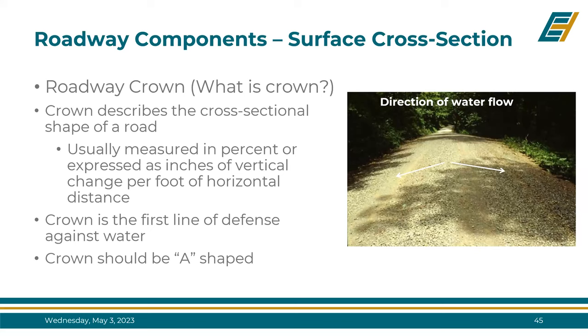And we're going to start off with crown. I talked about the importance of the amount of fines in our driving surface aggregate as a major takeaway. The next major takeaway from this is the importance of crown. What is crown? What's the appropriate amount of crown? Can you have too little crown, and can you have too much crown? So anyway, let's take a 5-minute break and we'll get started back up at about 10:18, 10:19.